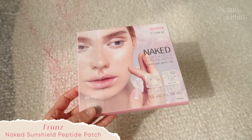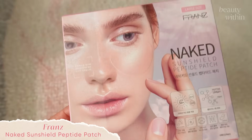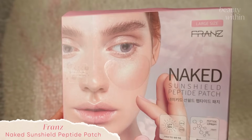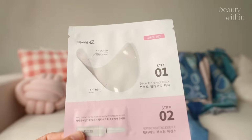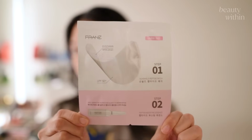Let's talk about this guy first. This is Fran's Naked Sun Shield Peptide Patch. This is the most viral sun patch currently available on the market. Leah did gift me my first pack because that's what friends do. If you come across something interesting, you want your friend to try it as well. So this is what it looks like out of the package. Let's put this baby on.